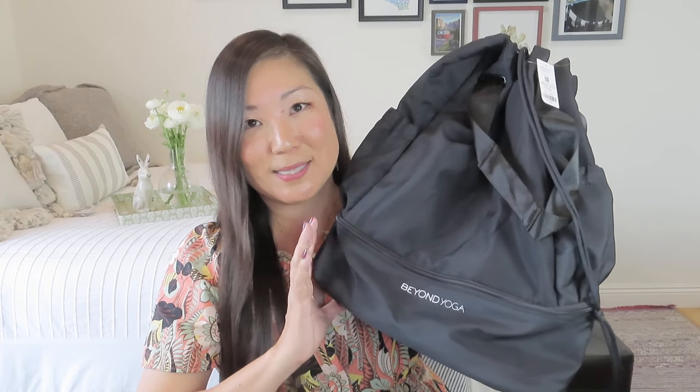I think it's kind of funny that it doesn't have a top flap of some sort, but it seems like pretty good quality, which is what I would expect from Beyond Yoga. I'm kind of wishing that I had been brave enough to get the birch, but since it's a wipe clean situation, I figured the black would be safer, and honestly, I live in black yoga pants, so it seemed like the right choice. I'm happy with that one.